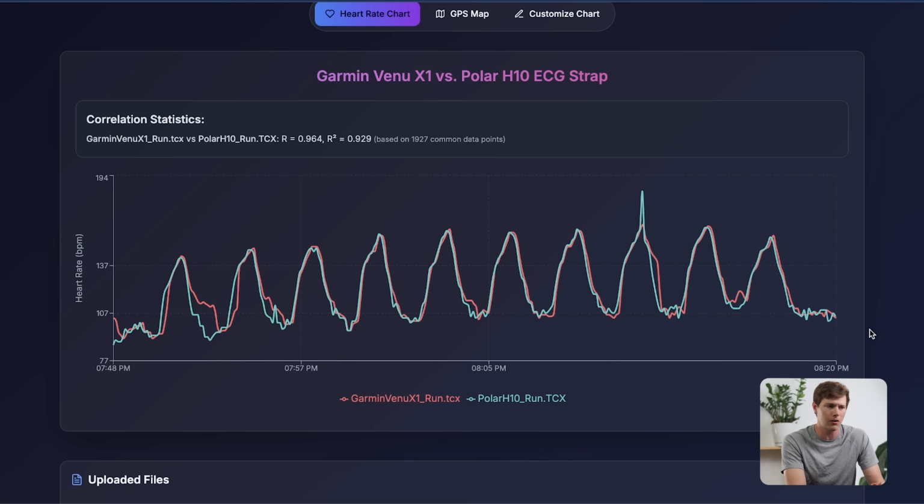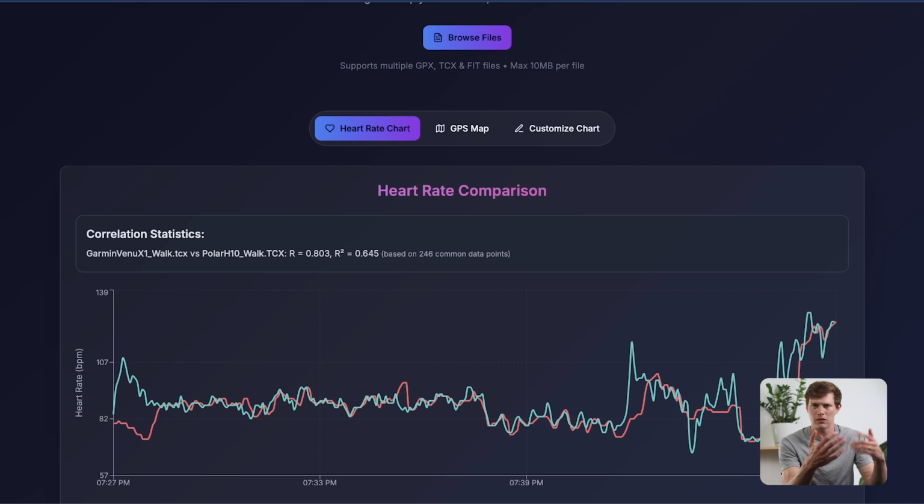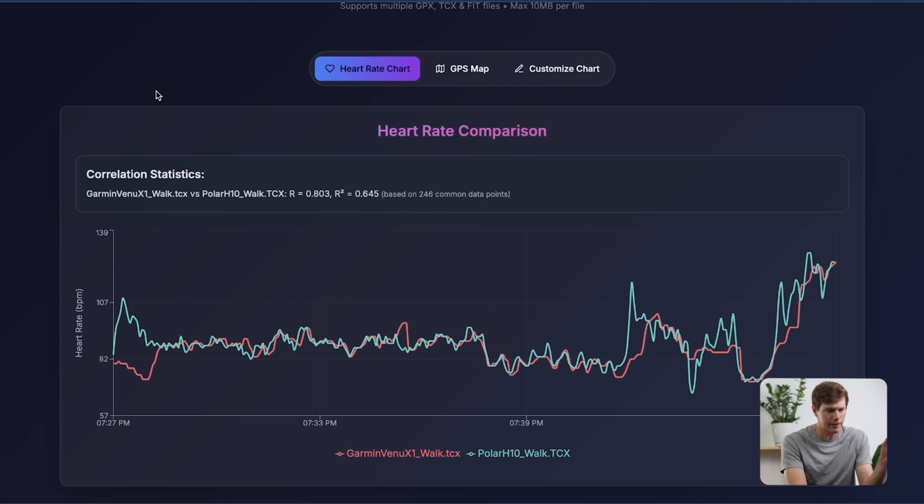Also, if we go over to a walk, something a little bit slower, your heart rate doesn't vary nearly as much, so any differences are more exaggerated here. And again, slight delay in the very beginning, a little bit of a lag there. You can see red is the Garmin, and then otherwise pretty much dead on for the rest of that workout.